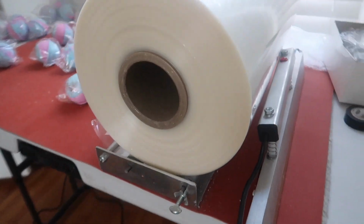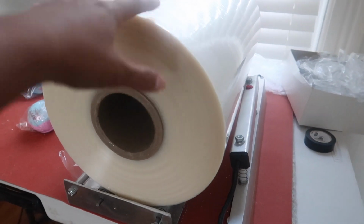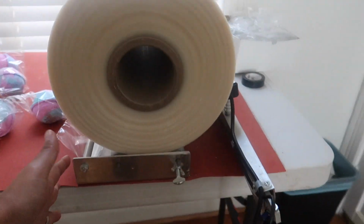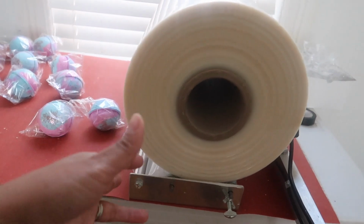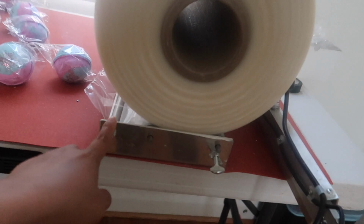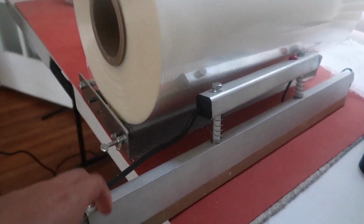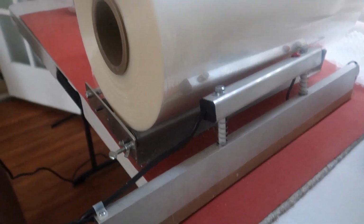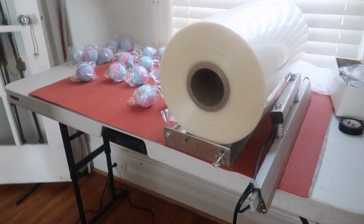And the cool thing about this is that even though it's much, much bigger, this still fits on the same system as the smaller rolls that we used to use. So it's all compatible. We didn't have to buy a new stand or anything. And we work with, I think this is a 20-inch wand. Yeah, 20-inch, because the roll is 18, so you want an extra little bit on each side.